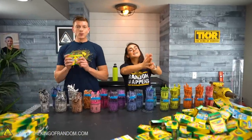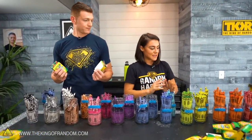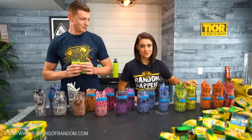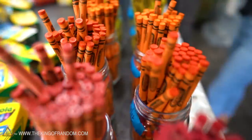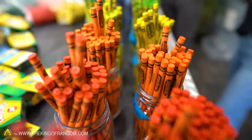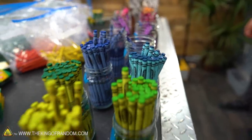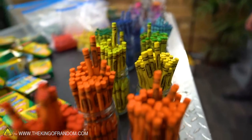So we just spent the last hour and 30 minutes filling these to max capacity. Obviously, these aren't all the way full, but these little jars absolutely are. No, I can tell the difference between all of these now. Without looking at the name, I can see the slight differences between red, orange, yellow, orange, orange, the scarlet. Blue, violet, the violet. It is all very, very evident.